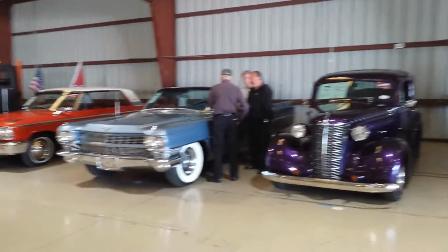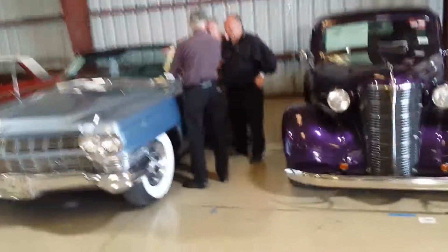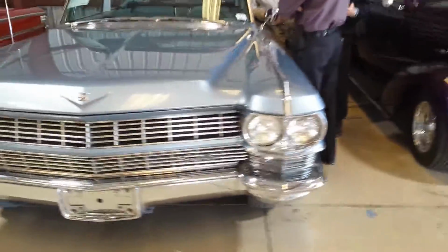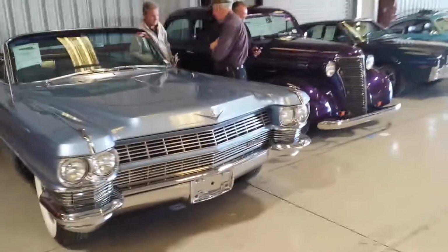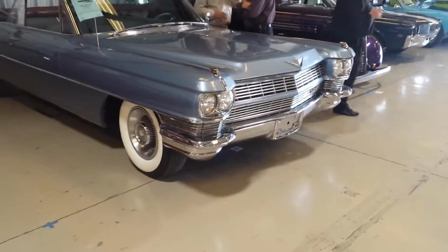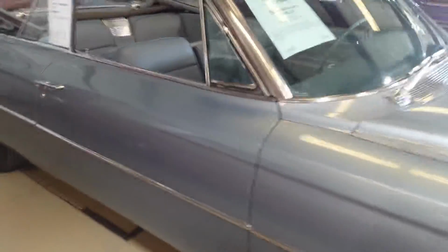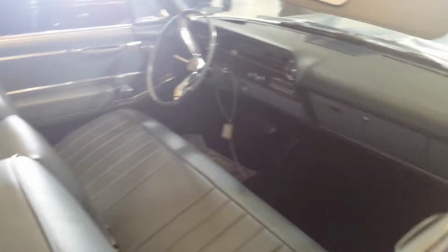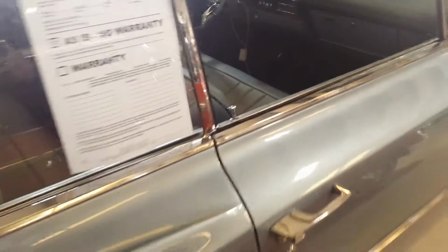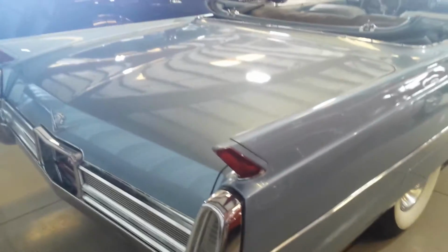Oh, we got a '64 Caddy convertible there. Gotta go look at that. Ford Caddy convertible, like a purplish color. There's a bench seat. Yeah, it's wide white walls. Looks good. Looking good.